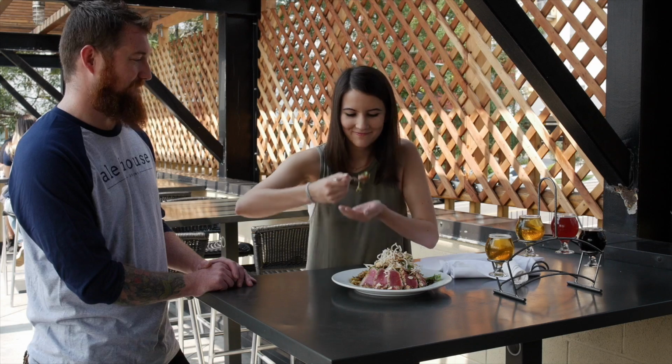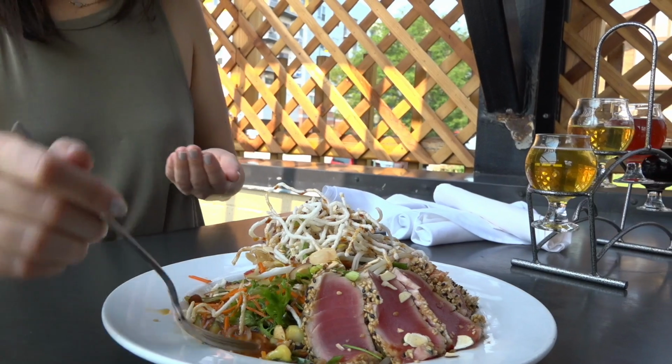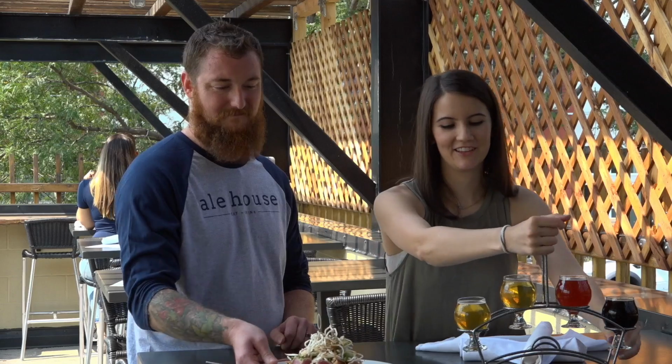Oh, let's see. Oh my gosh, that's so good. I love that dressing. It's excellent. My favorite dressing, my favorite salad on the menu too. I can see why. All right, well this is super good, but since we are at the Ale House and I've been eyeing these beers over here, let's have a look at that.